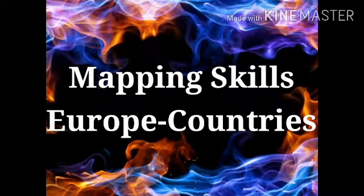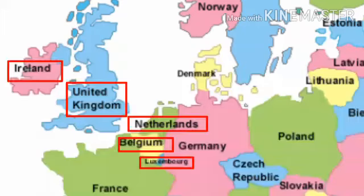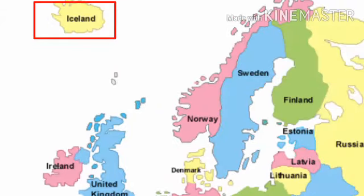Children, before we get to know more about Europe, let us do mapping skills. Europe countries. Order 1, children. Portugal, Spain, Andorra, Monaco, France, Luxembourg, Belgium, Netherlands, United Kingdom, Ireland, and Iceland.